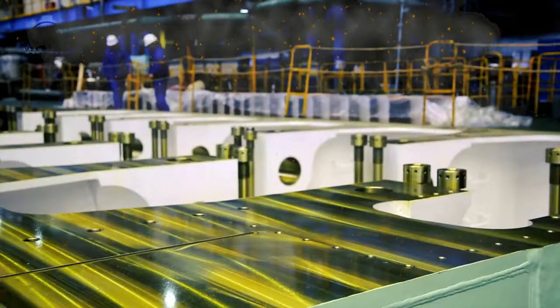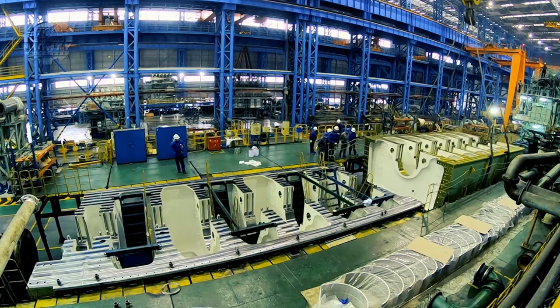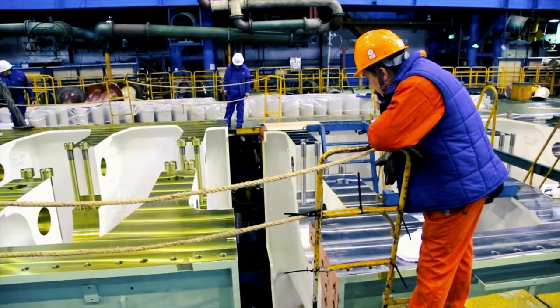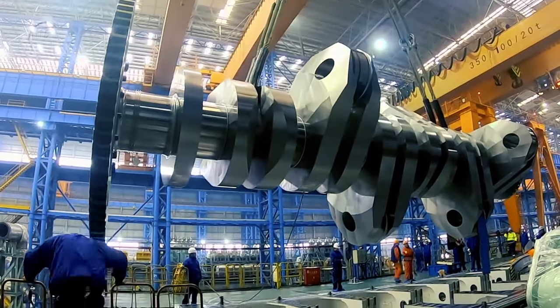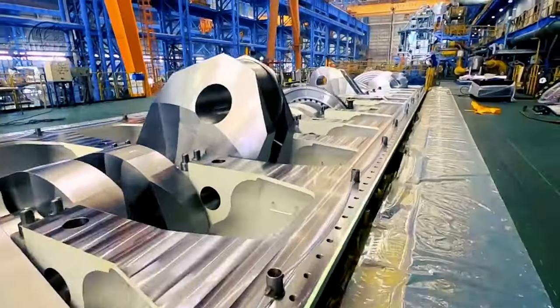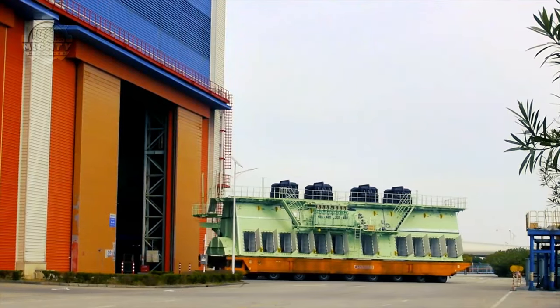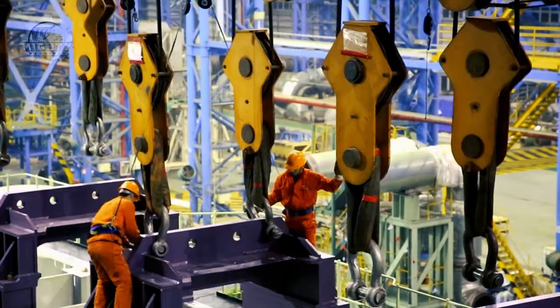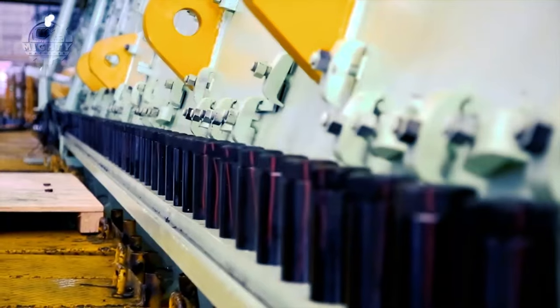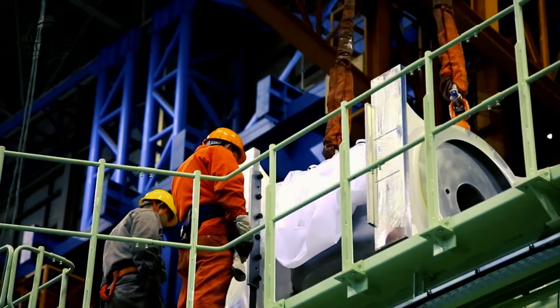This is the assembly of the WinGD 12X92DF. In this video, you can see how hard the engineers are working just to assemble this unit. To give you an idea of how huge this is, it's reportedly bigger than any average house and weighs about 2,100 tons. This is also known to be the biggest two-stroke dual-fuel engine designed for modern large and ultra-large container vessels.